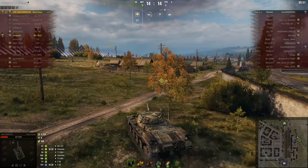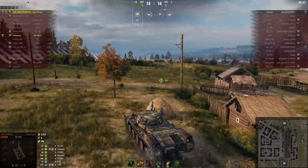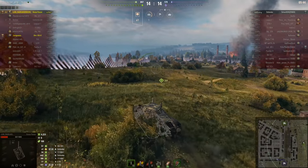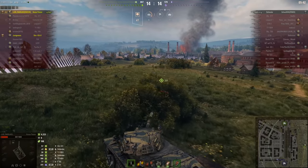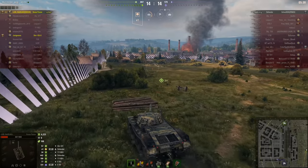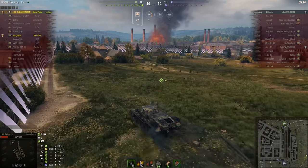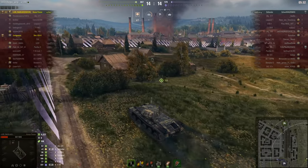Take a nice wide berth. I mean, the defender at this point knows that Dave could be absolutely anywhere. You might be thinking, what on earth is Dave doing driving across open ground here? But, well, there's a method to his madness, because not only is his mobility vastly superior to the defender's, but his camo rating and view range is as well.